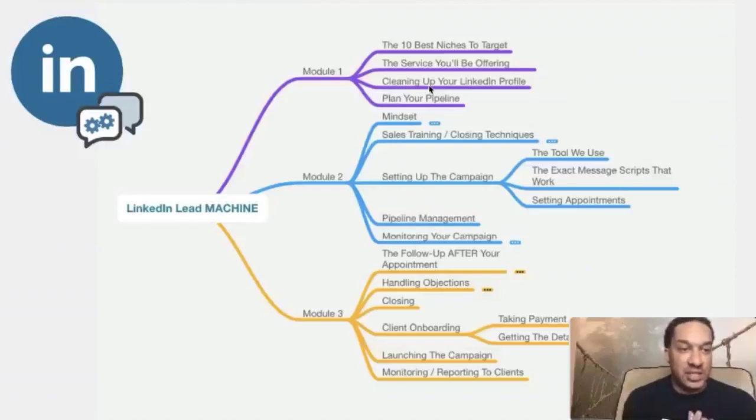And you don't get discouraged if you get on the phone with people that aren't interested, because the way you have to look at it is, the more opportunities you have with somebody on the phone, the more chances you have to close, especially if you plan your pipeline, we tell you the best niches to go after, and everything is set up for you to win.